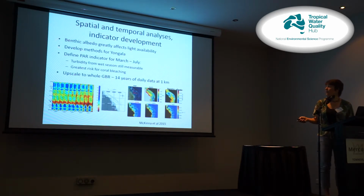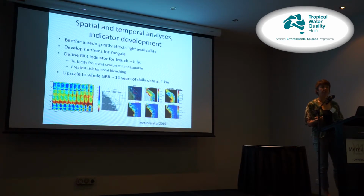So we are in the process of developing the methods for Yongala for March to July, and we are then upscaling to the whole Great Barrier Reef, and that will give us access to 14 years of data on a daily basis at a 1 kilometer resolution. So hopefully a very, very rich source of data to assess individual time events like the bleaching events, individual regions of interest like downstream of the river and so on.